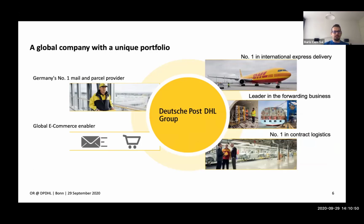We are a global e-commerce enabler by our express services and also e-commerce services. We are number one in express delivery. We are leader in forwarding. We do everything around logistics, right? From parcel and mail, from the most basic, and I don't want to call it basic, to more advanced, like warehousing and complete management of transportation.